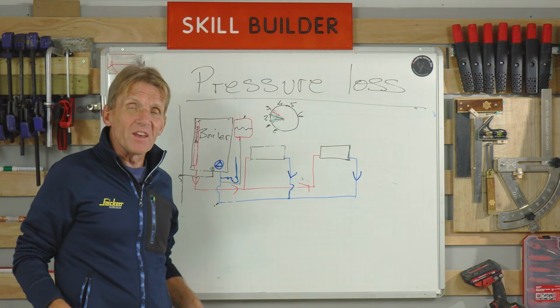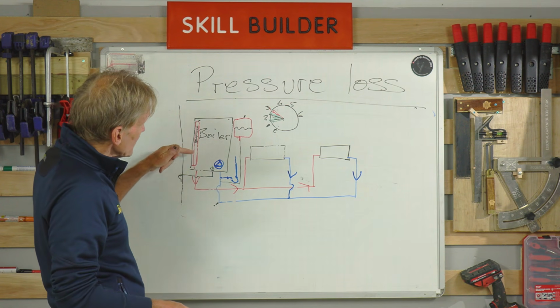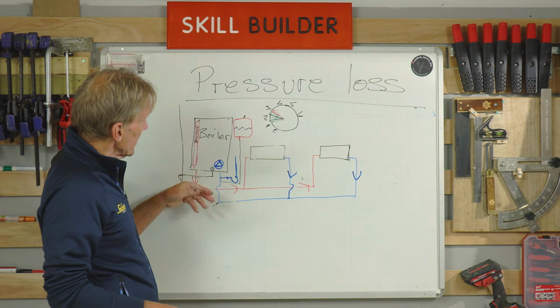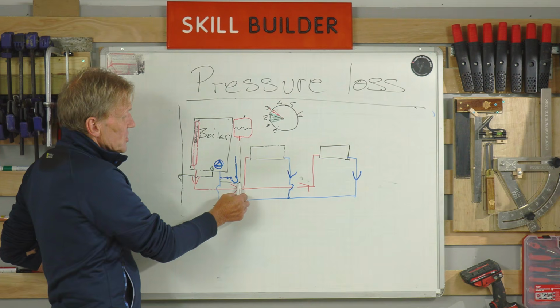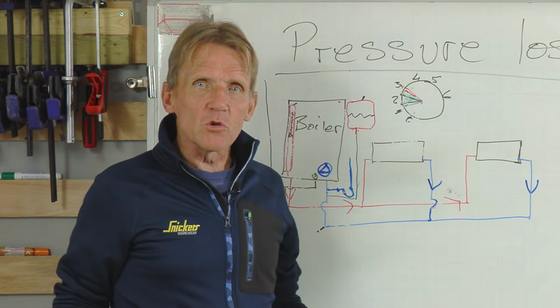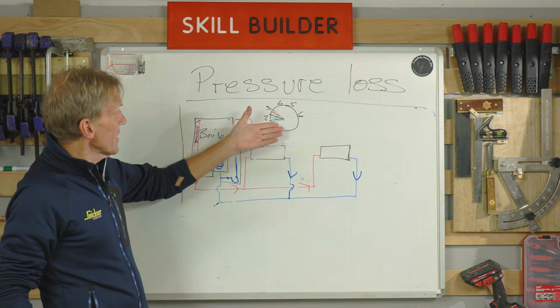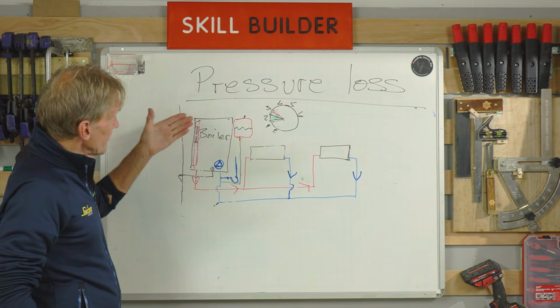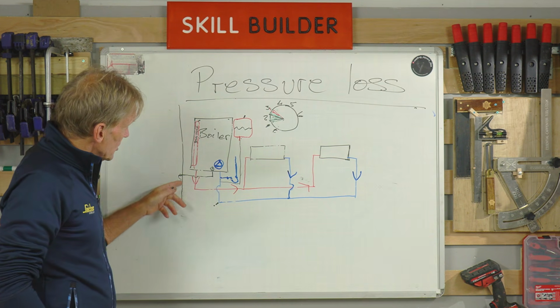If you've got room for it in the airing cupboard or something like that, absolutely no harm. You don't need to fix that one. You can leave that one, just isolate it, or just leave it, and you can just operate on this expansion vessel instead. So long as you've got an expansion vessel, it doesn't really matter. So that's one scenario that you may think about, that your expansion vessel isn't coping, or that it's letting by, and that it's discharging out there.